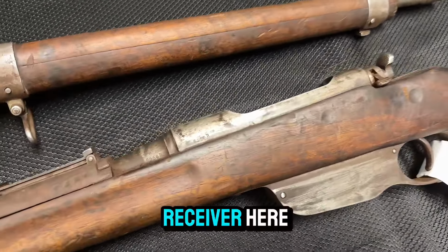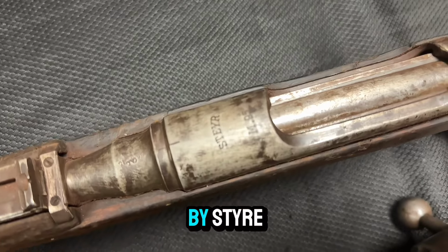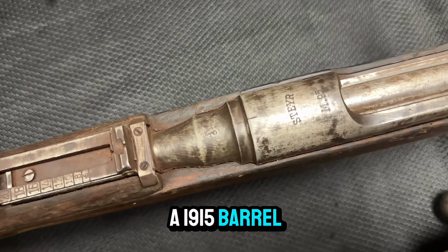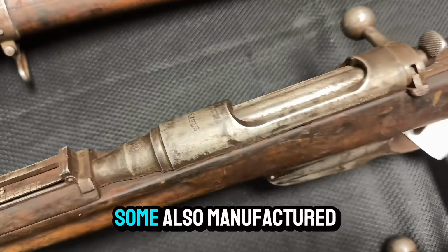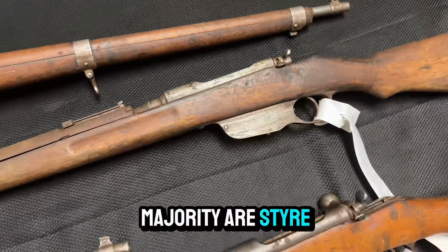And we'll go back to the receiver here. You can see that this particular one is made by Steyr. This appears to have a 1915 barrel date. And there are some also manufactured by Budapest, but the vast majority are Steyr.